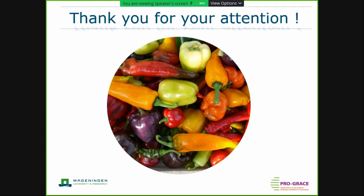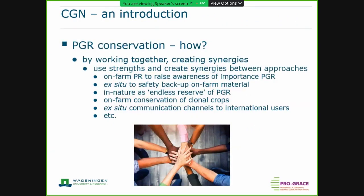So I'd like to go back to the previous slide and start the questions off myself. Theo is not an expert in situ, so please forgive him. But he says here that in nature is an endless reserve of PGR, and that's actually not correct. Because although it may seem that nothing is being lost in nature, if you look at red list assessments of crop wild relatives, between 18 and 36% of crop wild relatives are threatened with imminent extinction. So it's a fairly high level of extinction. So material is being actively lost through all the different threats that normal wild species are suffering.